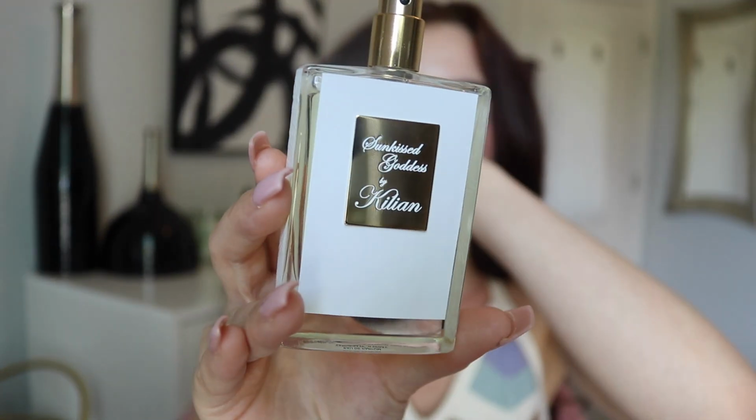When I first saw the marketing for this fragrance, when I first saw it released, I thought, wow, it's going to be the epitome of a summer vacation. It's called Sunkissed Goddess, so it definitely should have a beachy, suntanny, tropical vibe to it. That's what I thought. So it's not exactly what I was expecting, but I think it's really nice.